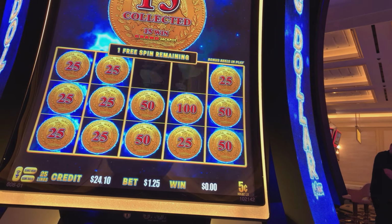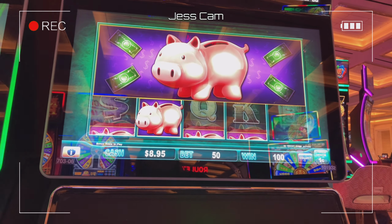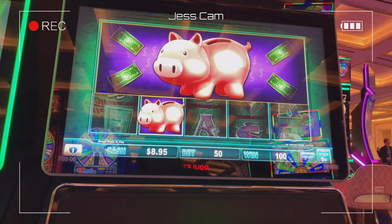Hoping this is a better one. Again, we're gonna go with the lockout feature. Oh yes, give me piggies. If we can make them bigger, I'd be very happy. If we can make them more bigger, the whole screen would be fabulous. Down to $8.95. Still on a 50 cent bid. Oh yes. Last bid. Any other piggies?